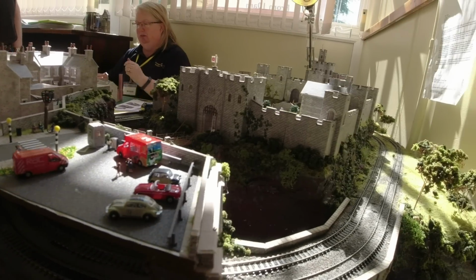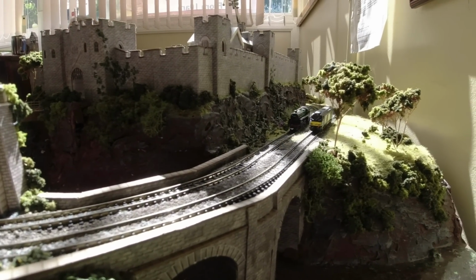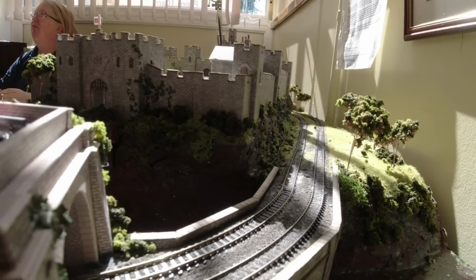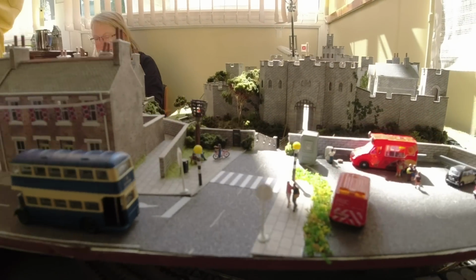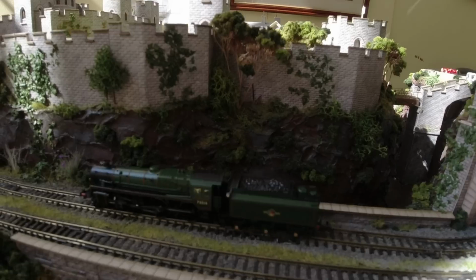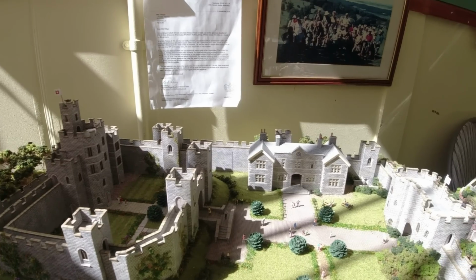Look at the ice cream van. Get the train coming around here. Here it is. Lovely, aren't they? Oh, look, you've got Peter Sellers' Mini there. And is that Herbie? Yeah. Celebrities' car park. Little boat here. Ah, yes. Lovely. Very bright here. Yeah, the sun's come round, hasn't it? Love it. I wish I was this talented.